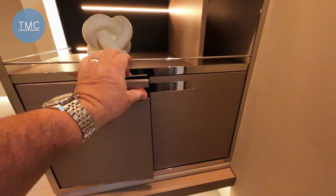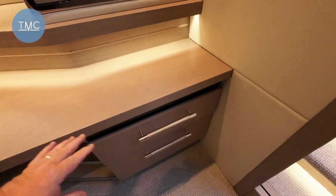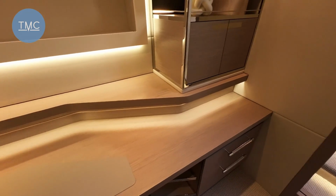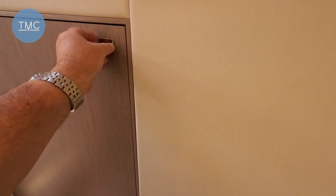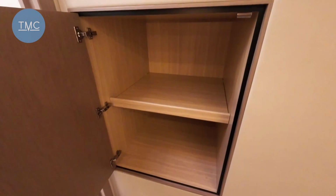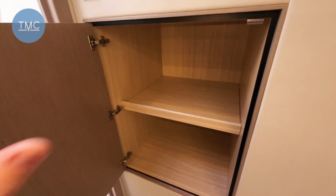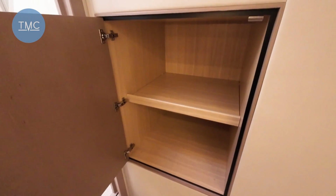A little bit of storage down there, and again you've got storage drawers down here. So if you were using this as an office space, you could put your laptop away and your bits and pieces when you're not using it. Just pan around here. So you've got this big space here. Now this can take another washing machine, it can take more refrigeration, it could take wine storage, whatever you want. At the moment this is just a big storage space, but it could be anything you like.